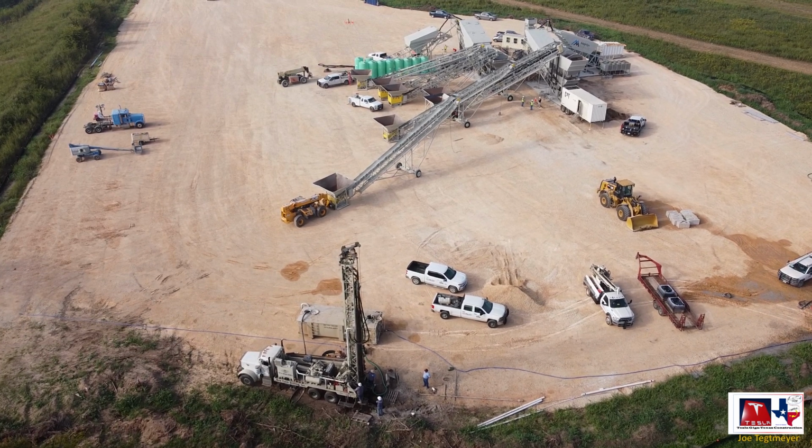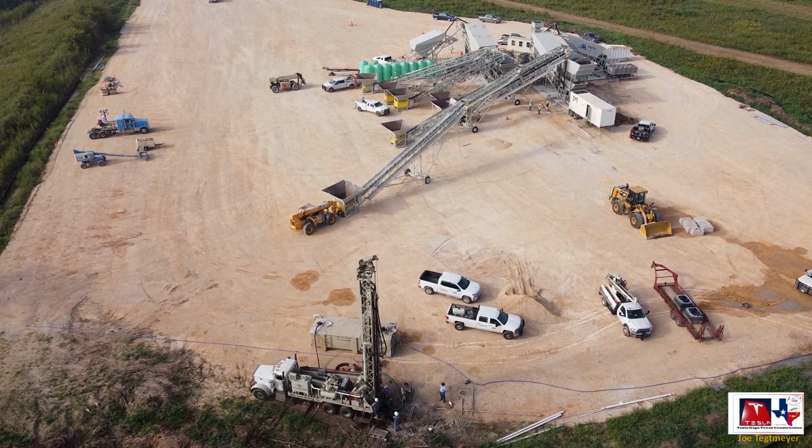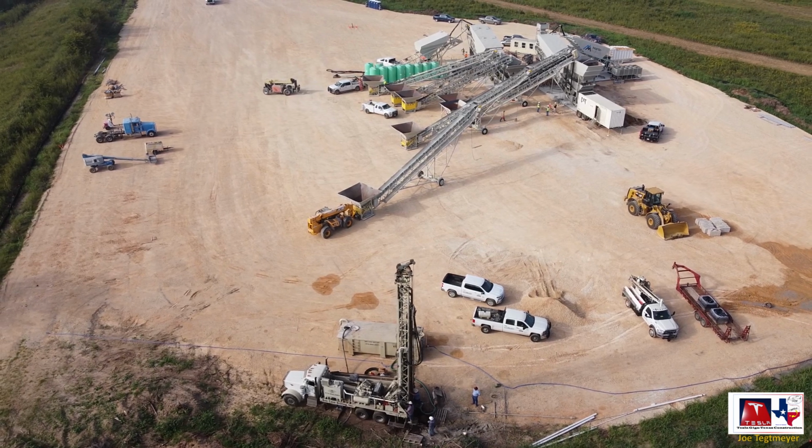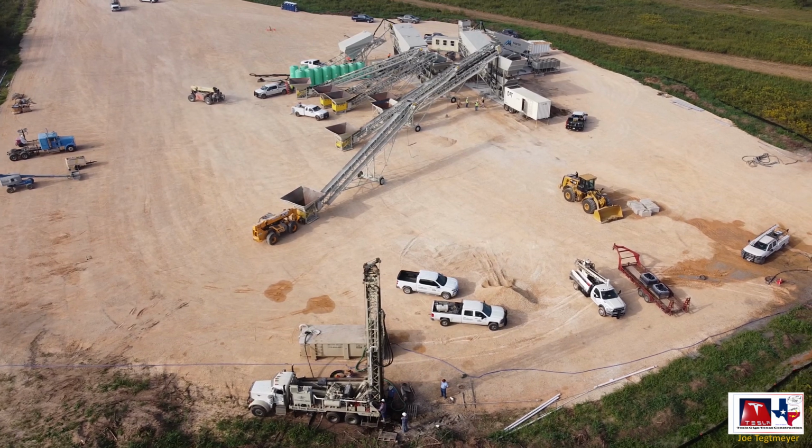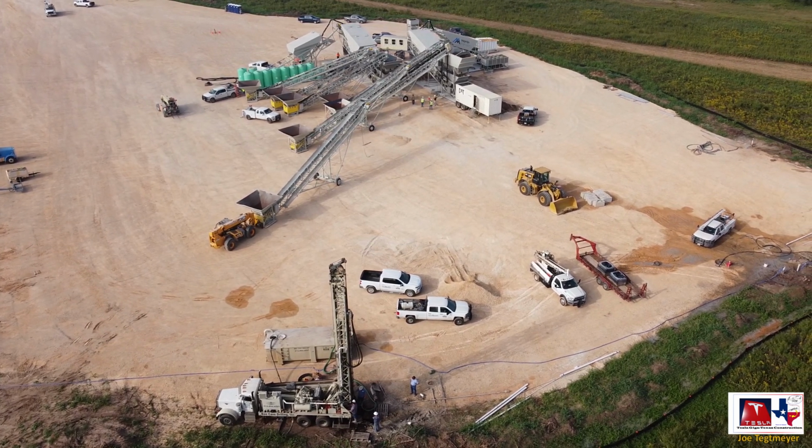So anyway, I wanted to have this little discussion because there's a lot going on with the mobile batch plant, more than just what overlays or some text might show. So hopefully you found this informational and useful.